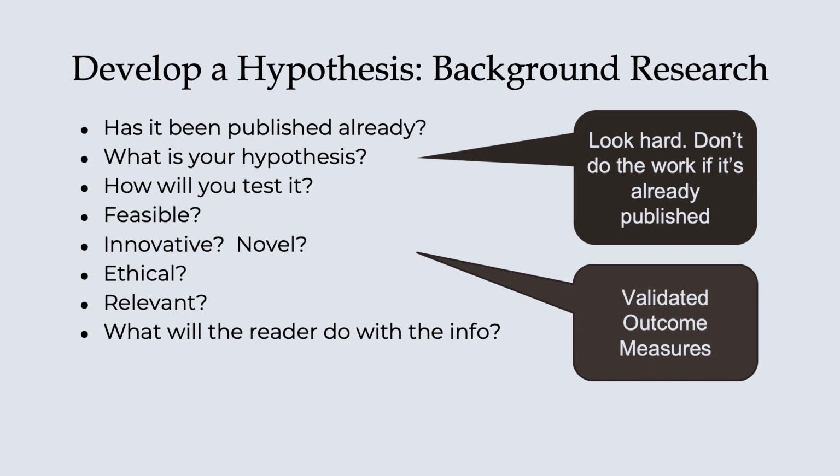And then is it relevant? And the way you think about relevance is, what is the reader going to do with the information from our study? How are they going to change their practice? Or how is it going to change the research landscape for this disease state?